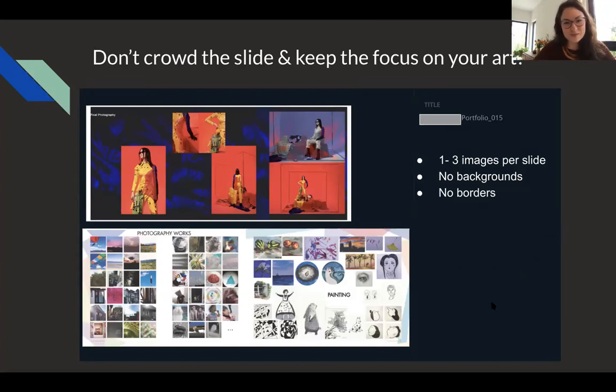This is kind of an extreme circumstance, but the student on the bottom wanted to show all of their photography and all of their painting in one slide, and all of the images get lost. It gets really tiny on the screen. We're really not able to see the details, and it's just kind of a poor presentation. You know, it's just overwhelming for us to view.